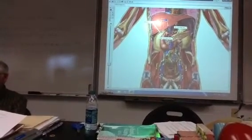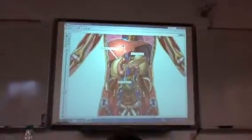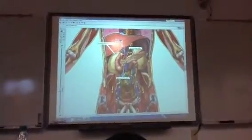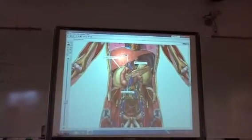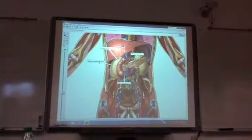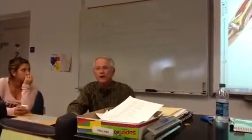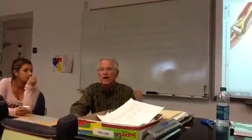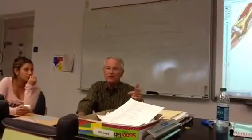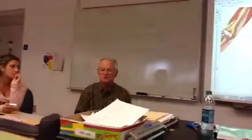This is also the main duct here. It passes down and joins with a duct that carries green stuff. What do you call the duct that carries green stuff? Bile. Common bile duct. Right there. You don't see it because it's kind of behind everything, but the main pancreatic duct joins the bile duct to form the hepatopancreatic what? If you read it in the manual, I think it's in the manual, hepatopancreatic ampulla. An ampulla is a little chamber, and that's what was formed there.